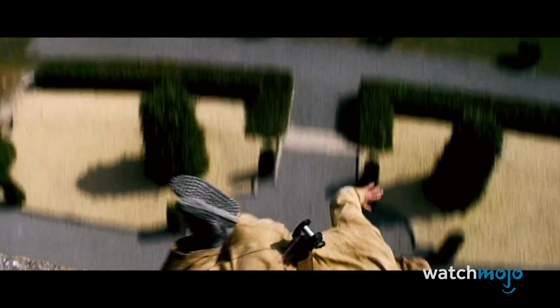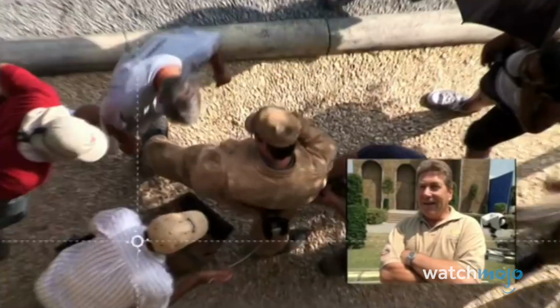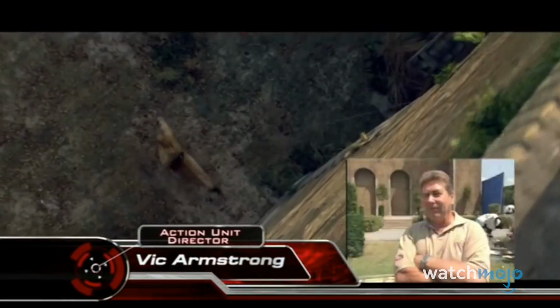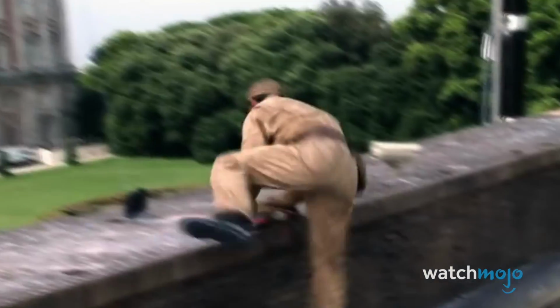Since the Pope didn't grant Cruise permission to film at the real Vatican, a model 40-foot wall was built to imitate the real thing. The actor ran up the mock wall himself while attached to a safety cable. Cruise's drop into the Vatican was riskier.